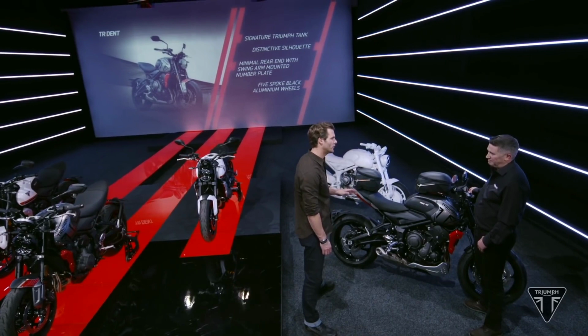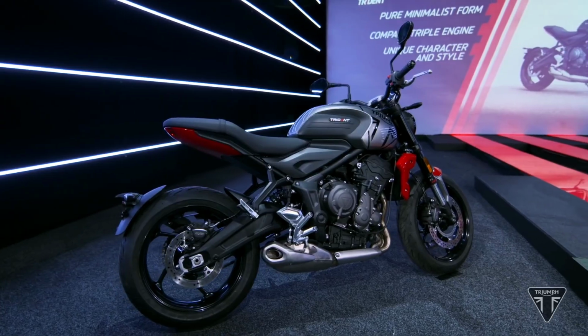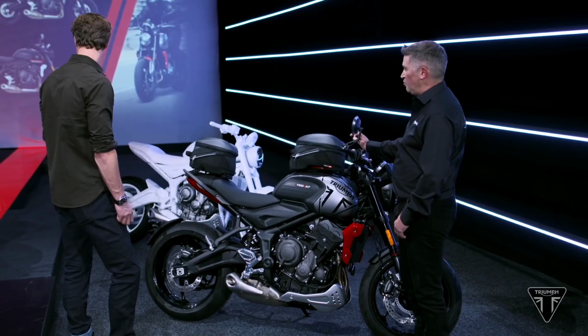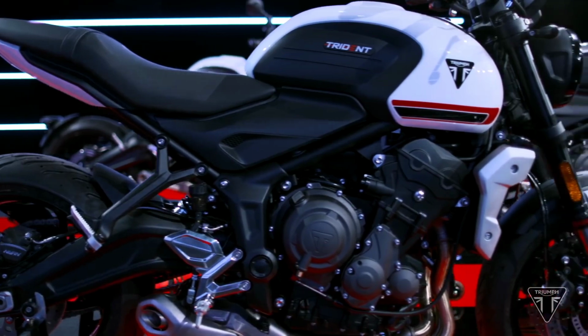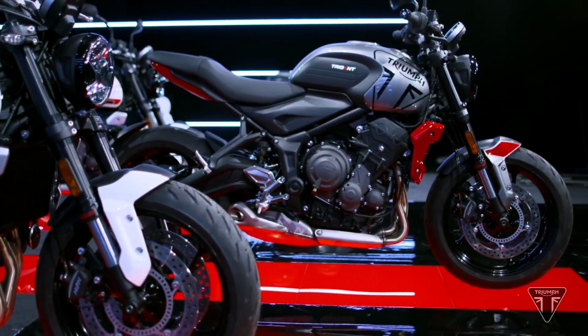And what are the colour options for the bike? So there are 4 colour schemes to choose from, including this Silver Ice and Diablo Red option, and the Crystal White option, which is on the stage over there. Plus, we also have a Matte Jet Black and Silver Ice scheme, and a Sapphire Black scheme as well. And for me, the 2 that have the graphic Triumph badge design are really bold and striking.